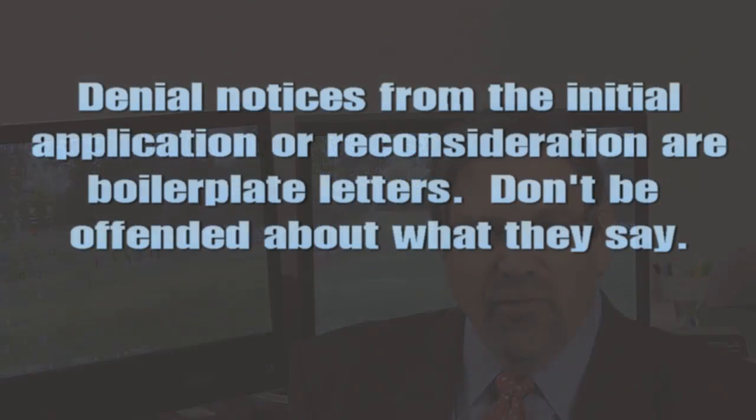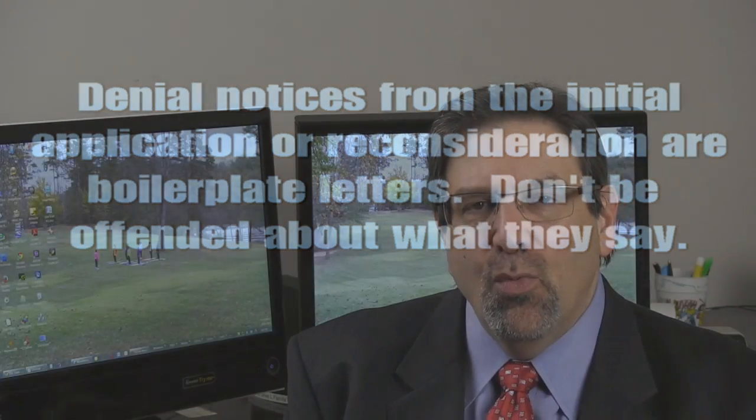And I just said to him, you know, these are boilerplate letters. These letters don't really mean a whole lot in the sense that Social Security uses a form letter, they fill in certain fields, and then they send it out. So I wouldn't get too worried about a letter you get from Social Security that talks about why they denied you. What's important in that letter are a couple things.